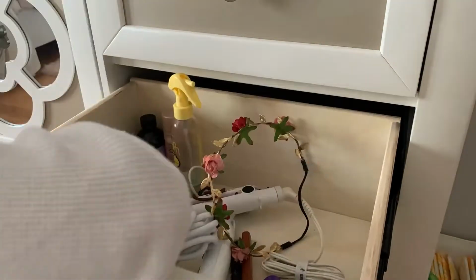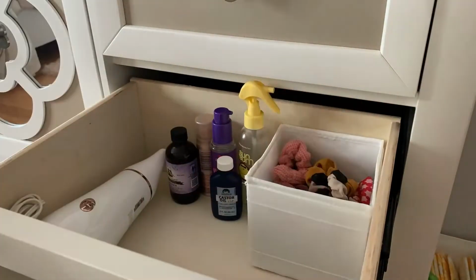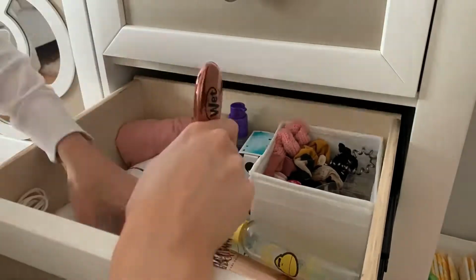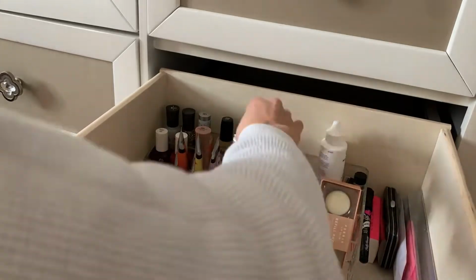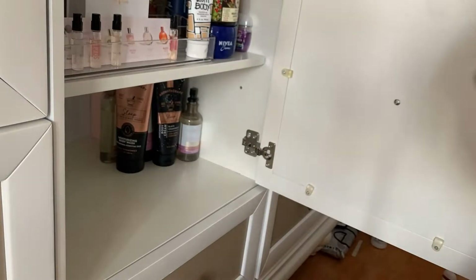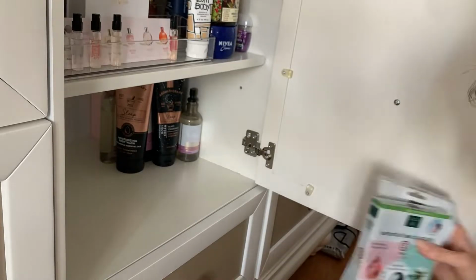And then I just wiped everything down and moved on to the next drawer, which is all of my hair stuff. So I just kind of cleared everything out and then sort of organized it, put all my scrunchies in a little cloth box from IKEA, by the way. And then I moved down to the last drawer, which is just extra lip balm, extra hand cream. And then I organized this section, which is my bath stuff.